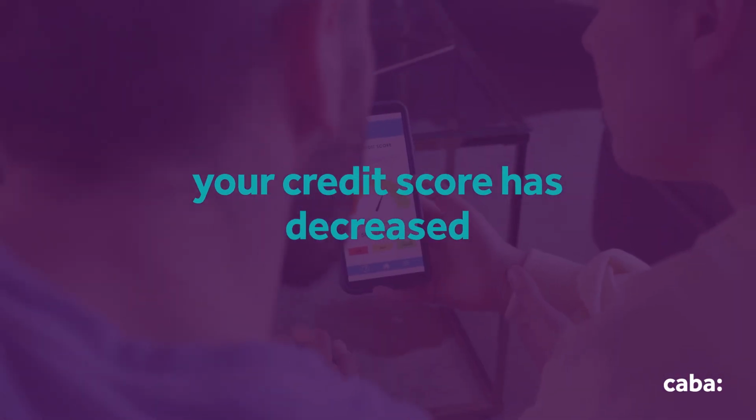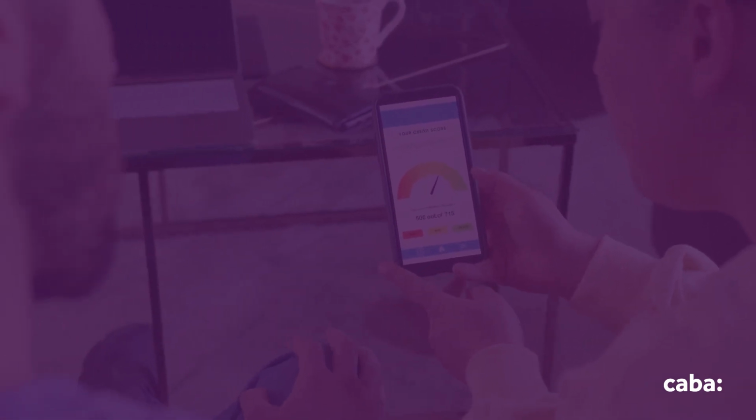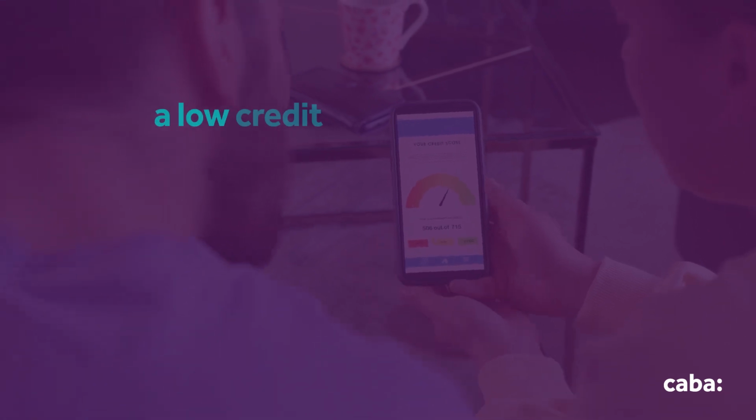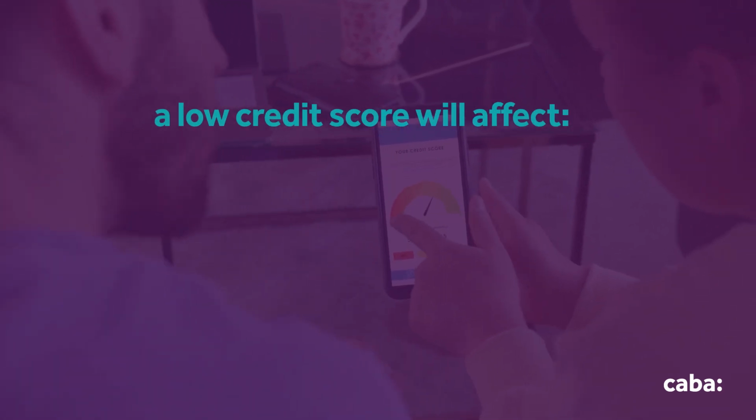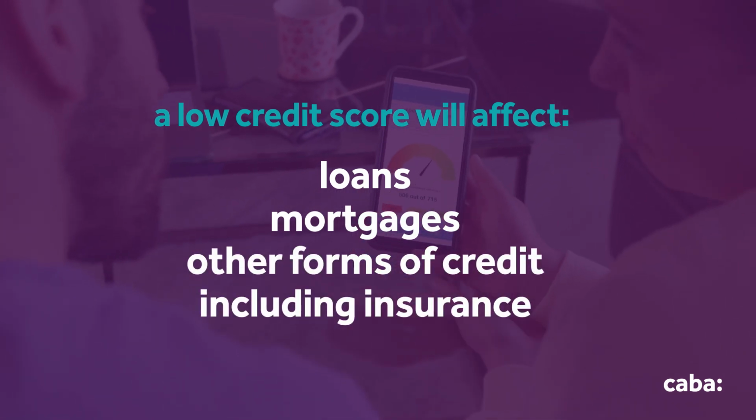Your credit score has decreased. Missing debt payments or direct debits can negatively impact your credit score. Having a low credit score will affect your ability to apply for things like loans, mortgages, and other forms of credit, including applying for insurance.